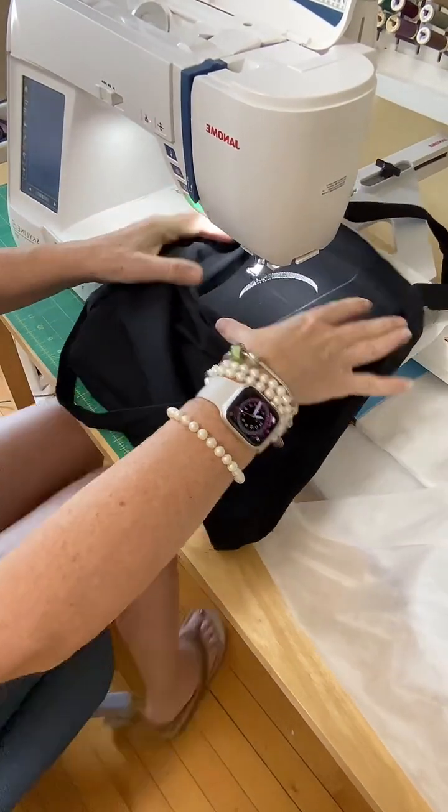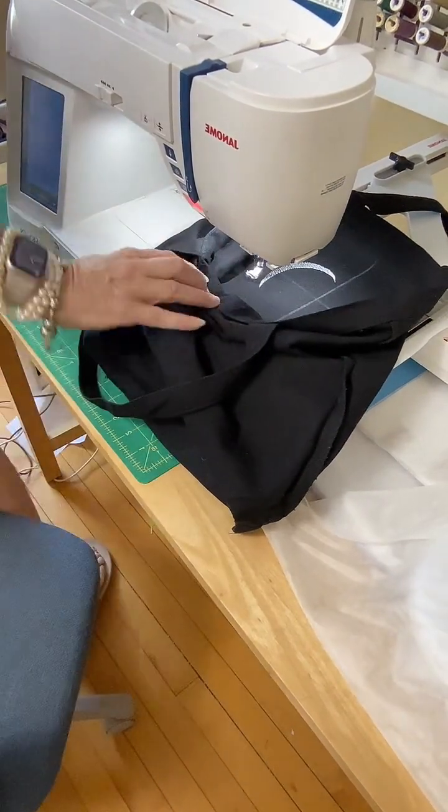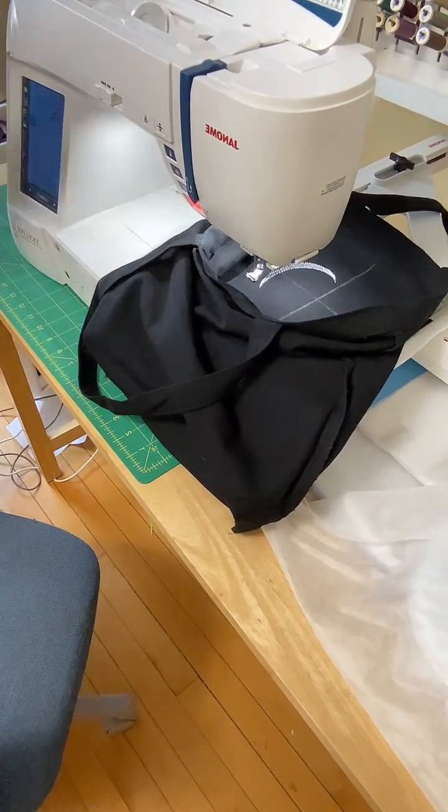Let me put some clips in this, and that will make sure that we're holding on to it. So stop that.